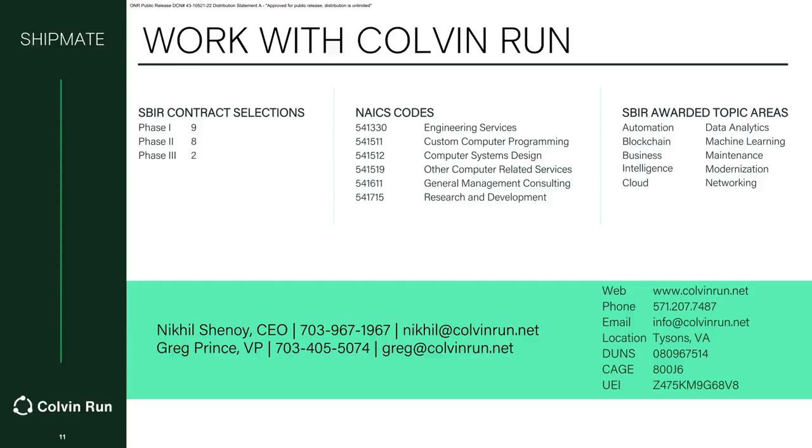In addition to SBIR, Colvin Run has traditional contract vehicles as well. We have a GSA multiple award schedule in process, a new Navy Cooperative Research and Development Agreement, or CRADA, for any data-related use case, and we have established business relationships with multiple prime contractors who can help you and your organization rapidly acquire our solutions and services.